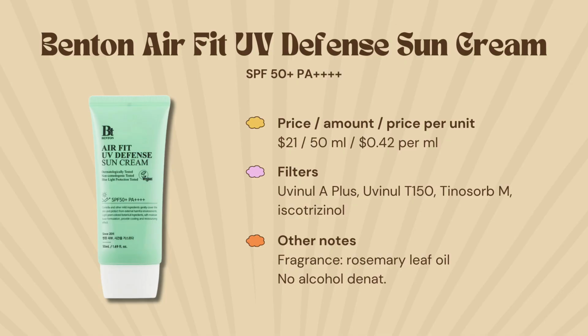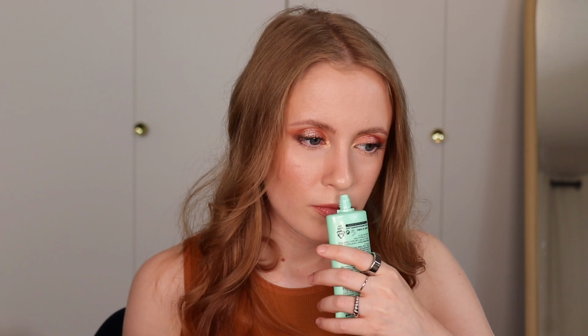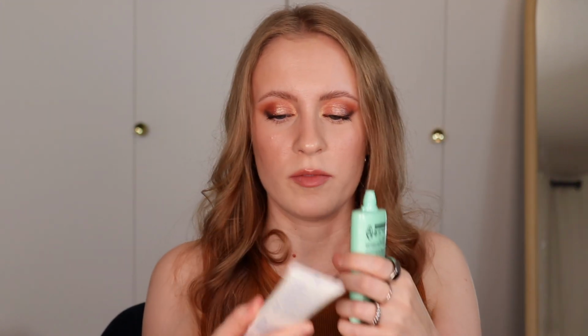Another one from Benton. This is their AirFit UV Defense Sun Cream. I've had generally pretty good luck with Benton sunscreens. Even their mineral sunscreen that I tried a year or two ago, I actually thought it was decent for a mineral sunscreen, and I don't really like mineral sunscreens. So this has SPF 50+, PA 4+. It does contain fragrance in the form of rosemary leaf oil, which I do notice the smell. To me, it kind of smells, both of these actually, this and the Face Republic both smell quite similar to me.